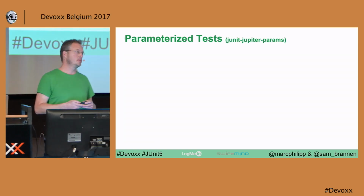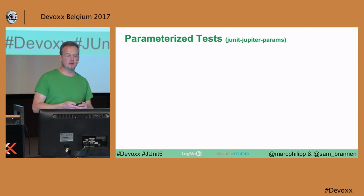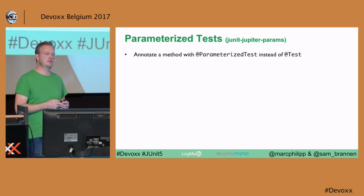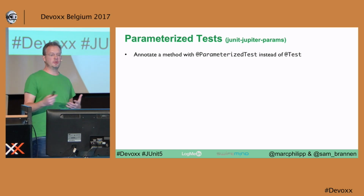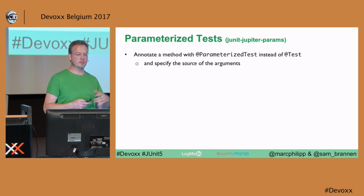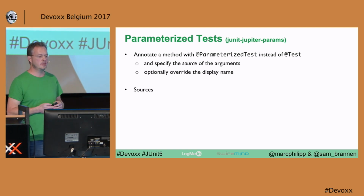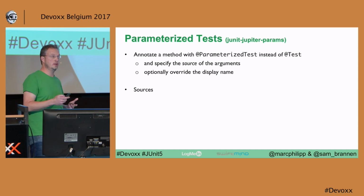The next thing we have support for with templates is much more powerful. One of the most powerful features in JUnit Jupiter. So that's parameterized tests. You just annotate a method with @ParameterizedTest instead of @Test, and specify the source of the arguments, where they should come from. You can also optionally override the display name, like with repeated tests. And in terms of sources, we've got lots of options there.